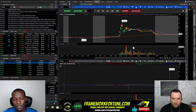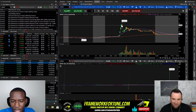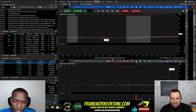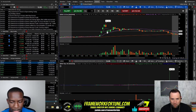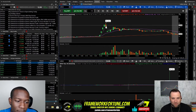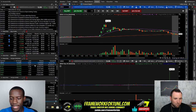GRMV must have been one of those ones you were talking about too. This thing ripped. No, I wouldn't have touched that one. That one had a shelf registration as well. I don't trade shelf registration stocks. And look at that, it looks like they found the sweet spot and a big dump from 20 back down to 16 in a halt. Gap down. I don't mess with shelf registration stocks. So that's another example. It's like, yeah, I don't really want cancer.